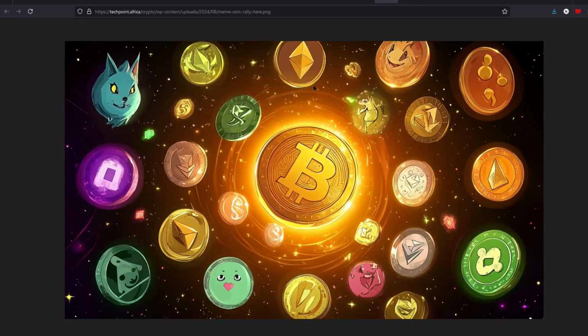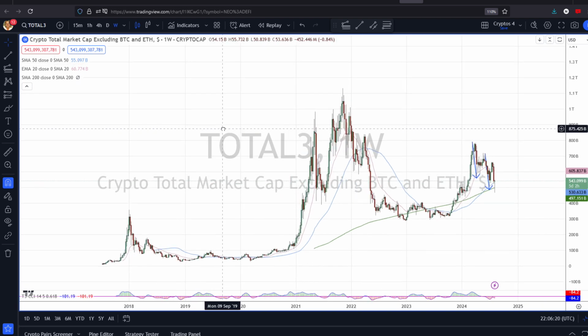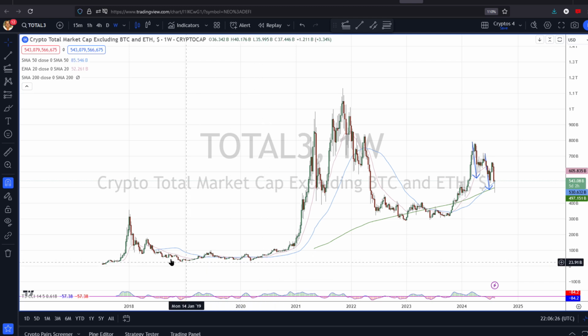Is it about to be altcoin season? Let's take a look at this Total 3 chart. This is a weekly chart of the crypto market, total market cap, excluding Bitcoin and Ethereum. And this is a really lovely chart.